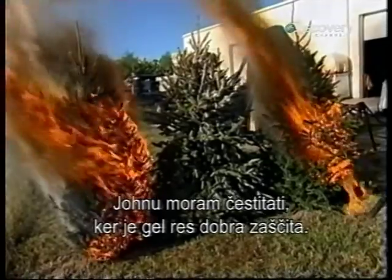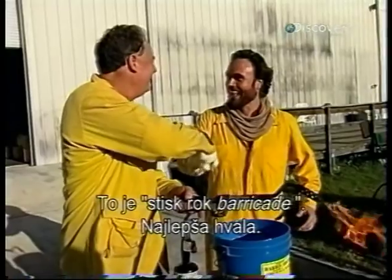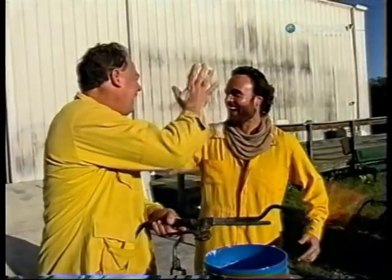With Barricade providing this kind of fire protection, I gotta hand it to John. And this is called the Barricade handshake. I like it. Thank you very much. High five.